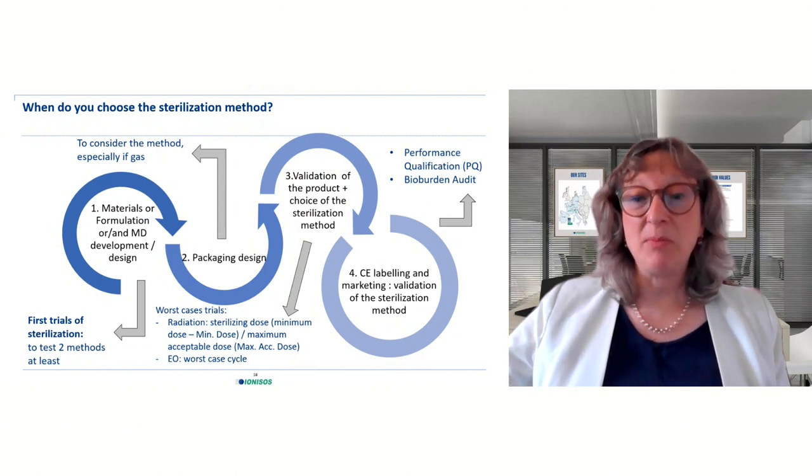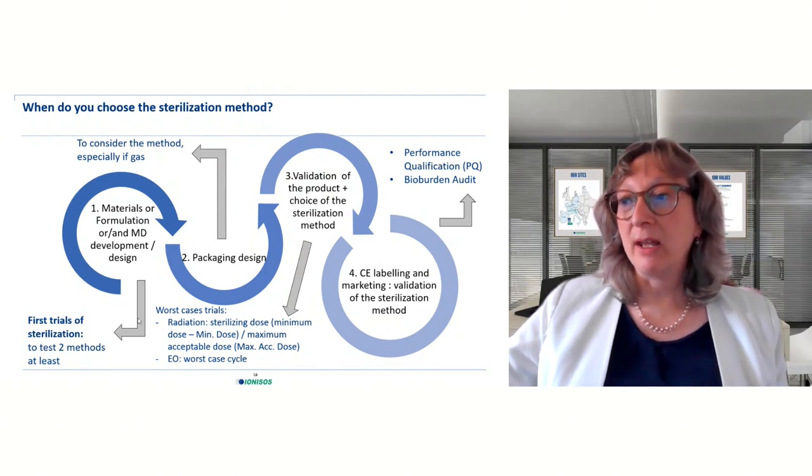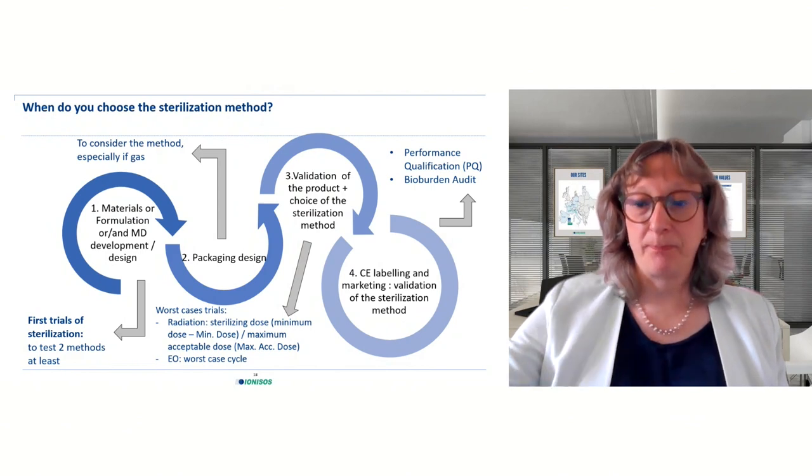First trials can be performed on the first products themselves, even the prototype, for example. And then the dose mapping and the packaging configuration come later in the development cycle of a new product.